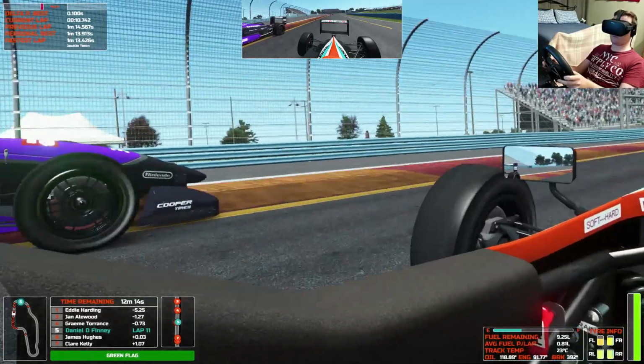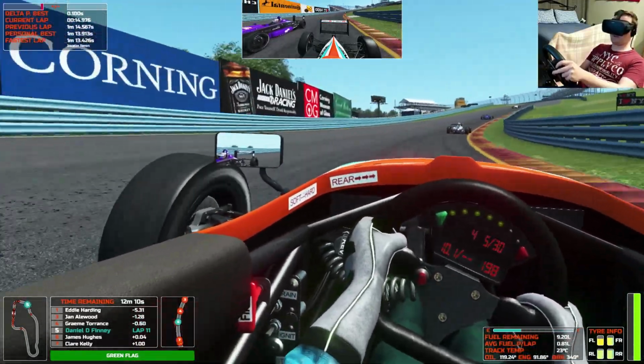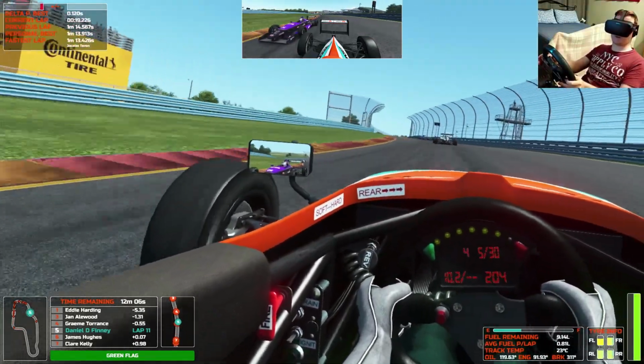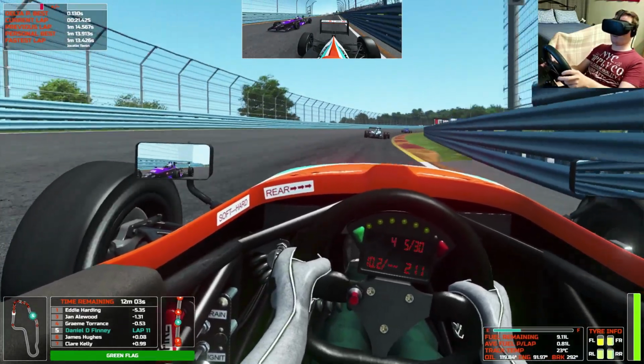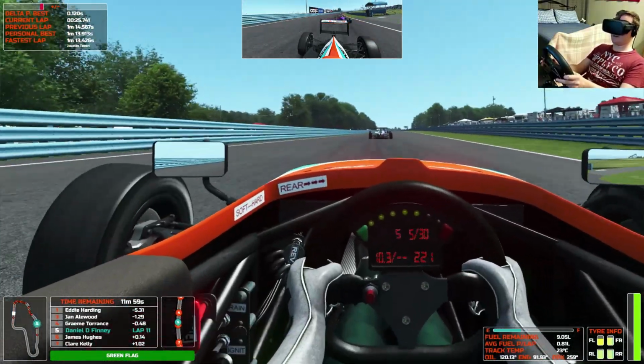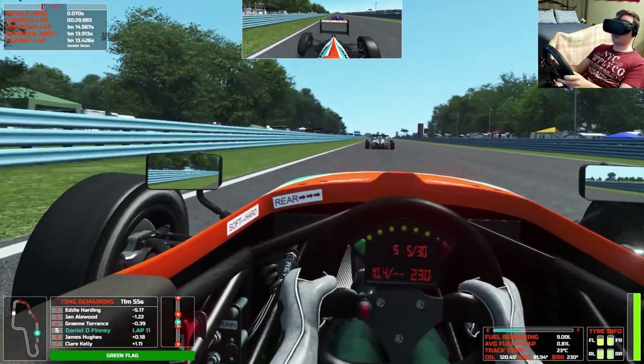P5. Keep this line. He's defensive. Still there. Hold your line. Give him some space on the inside. And still there. Clear on the left. But now we're in the slipstream, so this is good. It's so easy to run wide and hit the wall on the outside there. There's no space for a mistake.